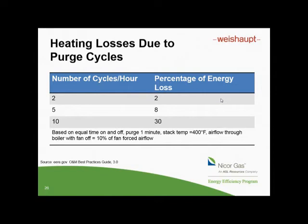So here is where the relationship between turndown and purging comes together. As we saw on some of the slides before, the less turndown I have, the more often my burner system has to turn on and off. And that's what we call cycling. Just with 2 cycles per hour, you can already have about 2% of energy loss that is unnecessary. With 5, 8%, with 10 cycles, even up to 30% in a worst case scenario. So that really is something where big energy improvements can be made by looking at a high efficiency burner system that provides higher turndown ranges, and that is particularly true if your system, like many systems in our country, is oversized and spends most of its time in a low fire position.